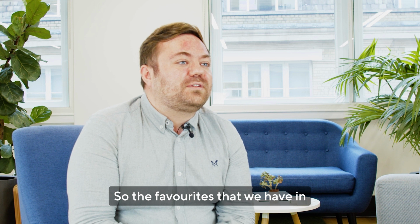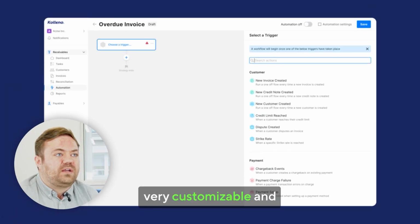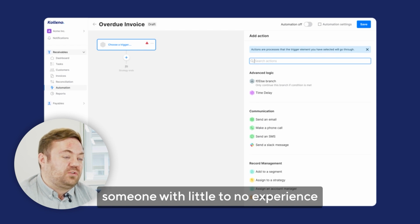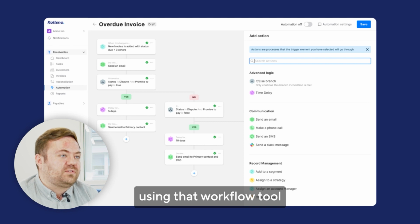So the favourite that we have in Kolleno will be the workflow tool. It's very easy to use, very customisable, and someone with little to no experience could quite easily set up a collection strategy using that workflow tool.